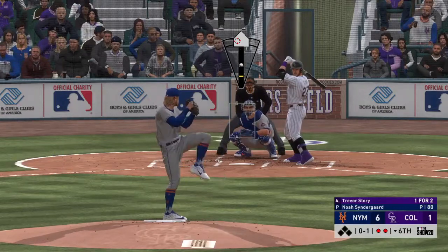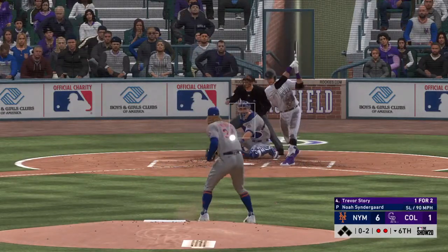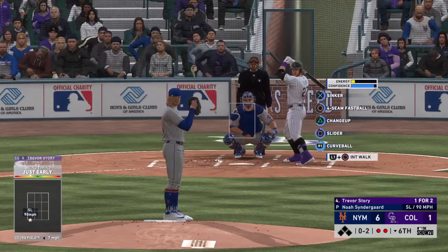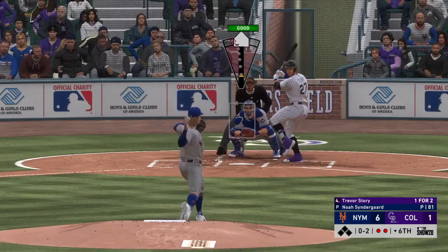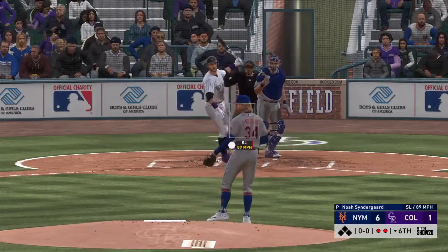I know we want to focus on the offense and how bad they've been so far, but can we give some love to the pitcher? He has had these guys in the rocking chair all day. And he's got himself another one as he picks up.